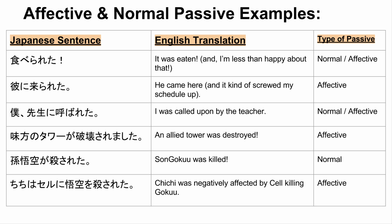But then let's look at the next one. Chichi wa, which is his wife, Son Goku's wife is Chichi. Chichi wa seru ni Goku o korosareta. So Goku o korosareta tells you that Goku was killed, but the reason why that gets an O, but the sentence above it gets a ga, is because this is the affective function. The person who is negatively affected by the death, obviously Goku's being affected by being killed, but we're also specifying in the sentence that Chi-Chi, his wife, feels devastated by it too. Chichi wa seru ni Goku o korosareta.